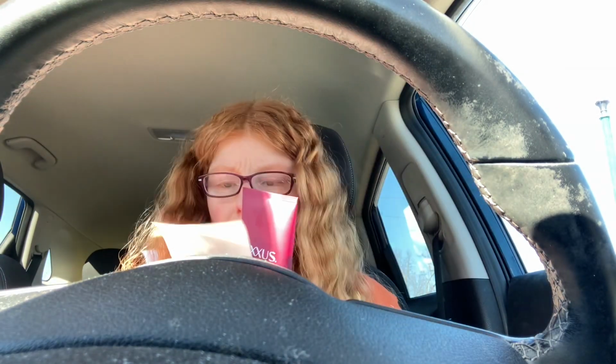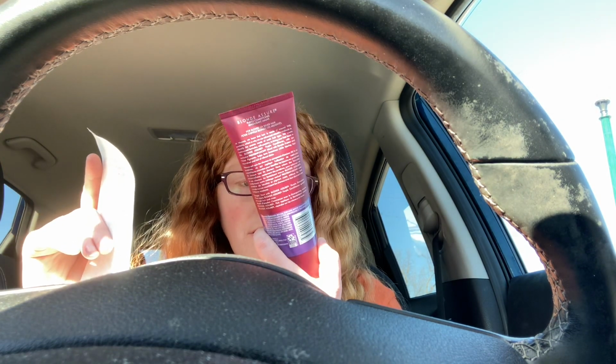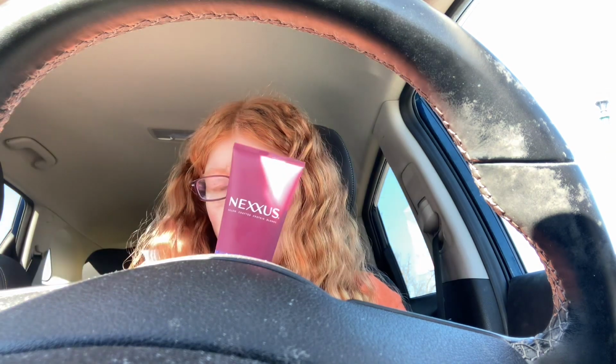The first thing that I got on this receipt is one of the Nexxus. It's the conditioner because they're cheaper than the shampoo. It's color treating, and it's the 8.5 fluid ounce. This is priced at $15.79 normal price.